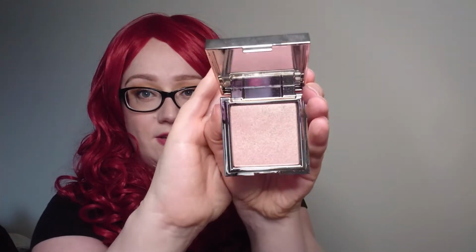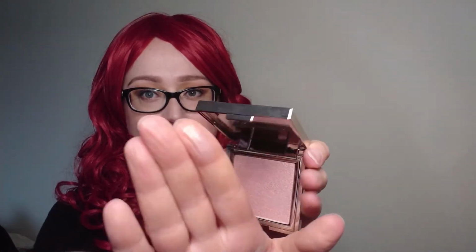I don't really like the packaging because it gets so dirty because it's reflective, but the product inside is beautiful. I don't know if you can see the light, it's beautiful, and I think on my skin it looks really nice. It maybe doesn't swatch that well, but I think it looks really good on my skin tone. So I would highly recommend the Jouer. I'm wearing it now. You can probably see the reflection. I think it's beautiful. I really love it.